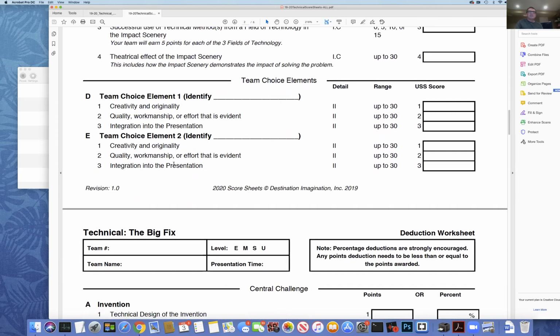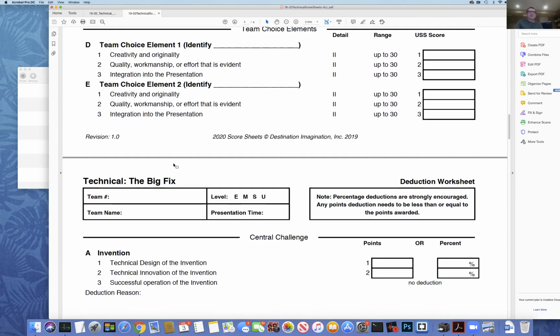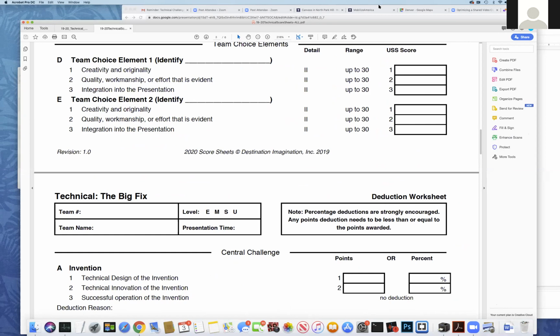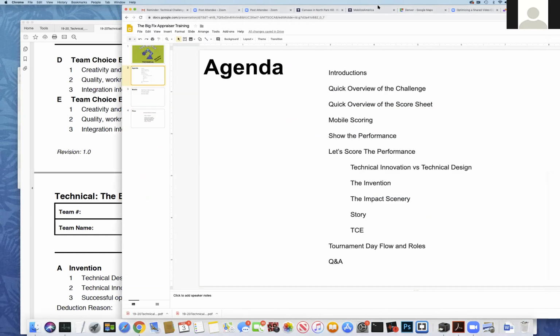Any other questions about this, about the scoring and how it's done? Any other questions? So I know that their performance was less than stellar, but if you're a brand new appraiser, that really does give you a good idea about kind of what you're looking for. So if you can appraise them, you are good to appraise, I promise you.